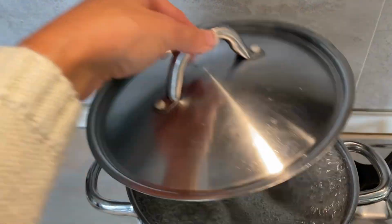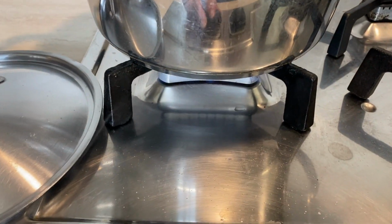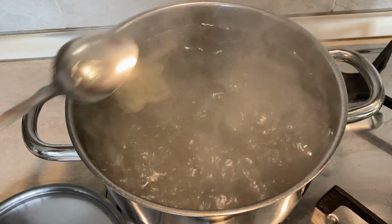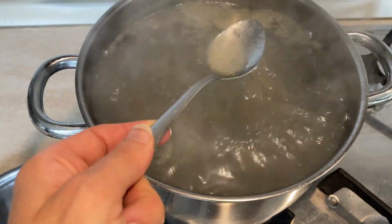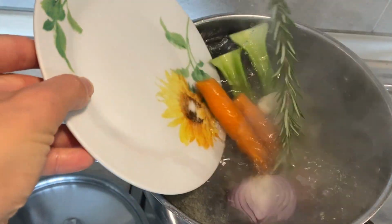Adding vinegar to bone broth during the cooking process serves an important purpose. It helps extract more nutrients, particularly minerals like calcium, magnesium, and phosphorus, as well as collagen from the bones. Typically, adding 1 to 2 tablespoons of vinegar, such as apple cider vinegar or white vinegar, per pot of water is enough to aid in nutrient extraction.